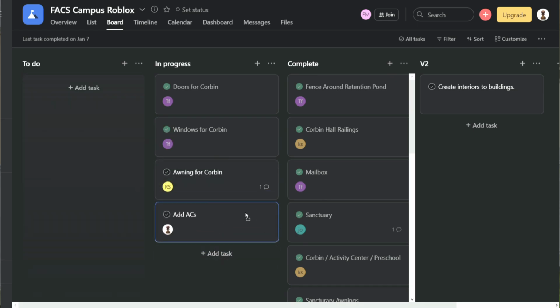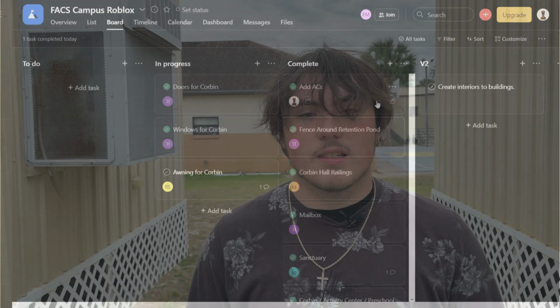Asana is very helpful because you don't have to speak to the person about what they're doing, because you can just assign it without even talking to them, and it's pretty usable. It's pretty easy to use. It's pretty simple. Asana, it's a good way of keeping up with a big assignment like this. I think it was very useful for us.